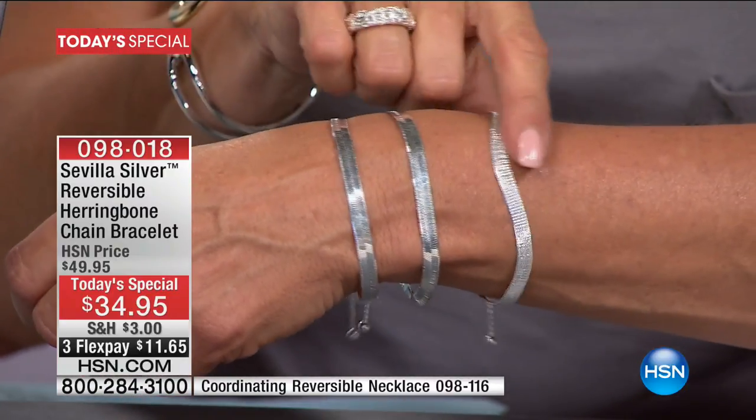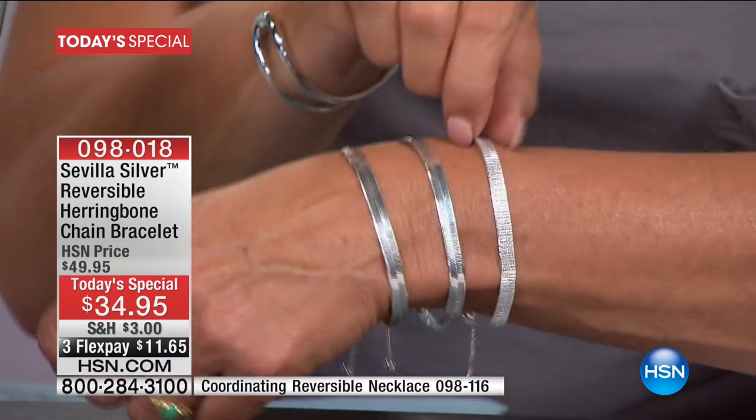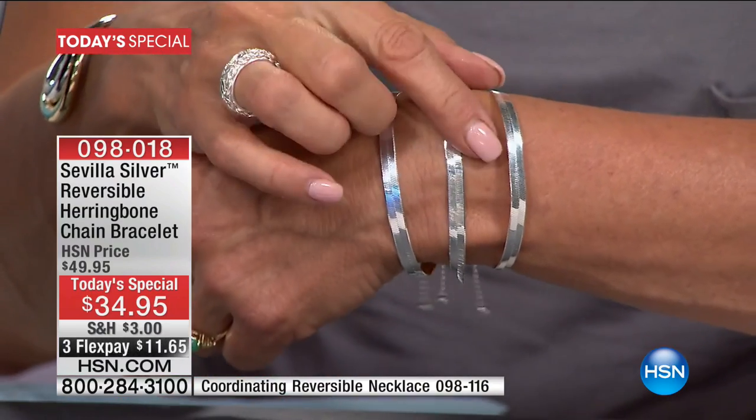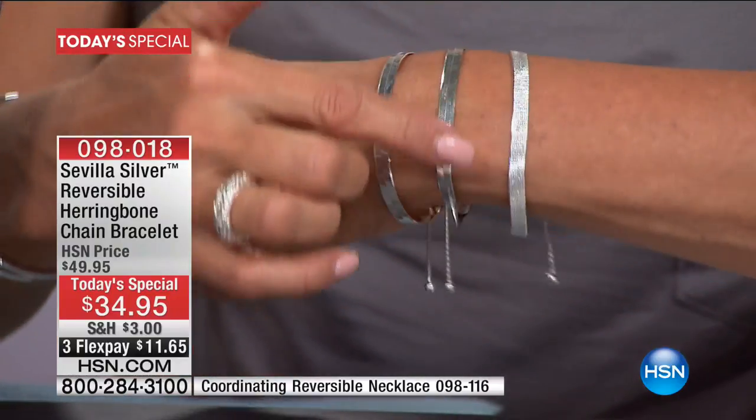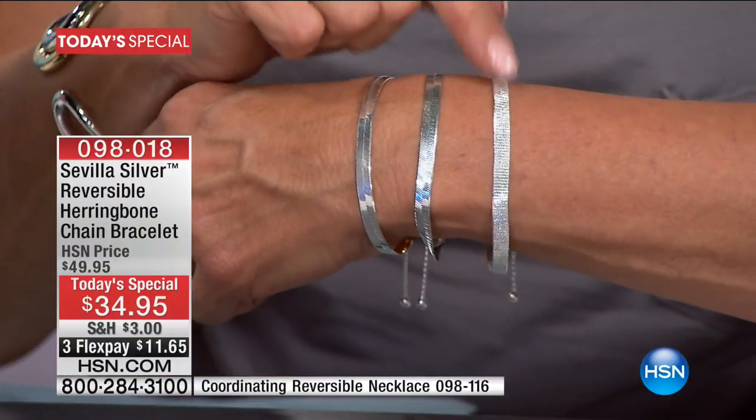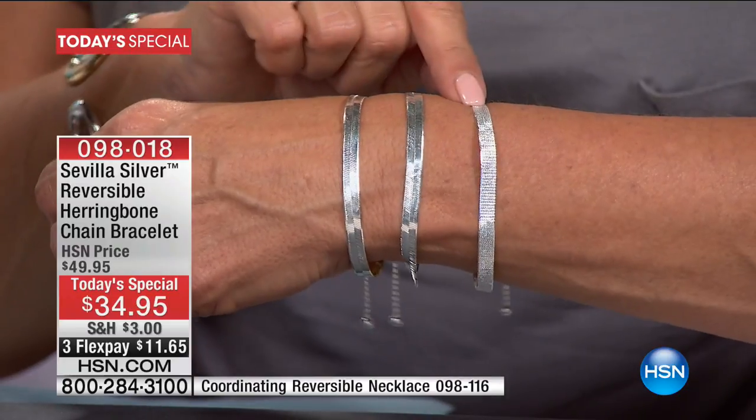Now, what I really love, too, is this goes to diamond cut. So it's that smooth, silky herringbone, and then it flips to what looks like a million little pave set diamonds. And I think this is the dressiest looking of the three choices, where it's really bending that light.